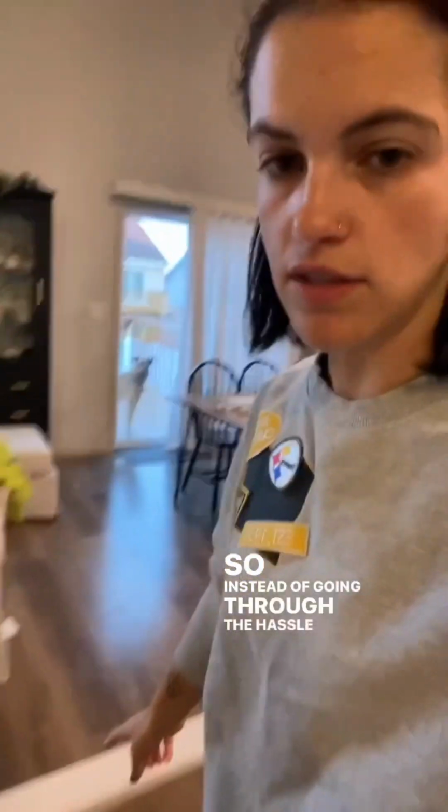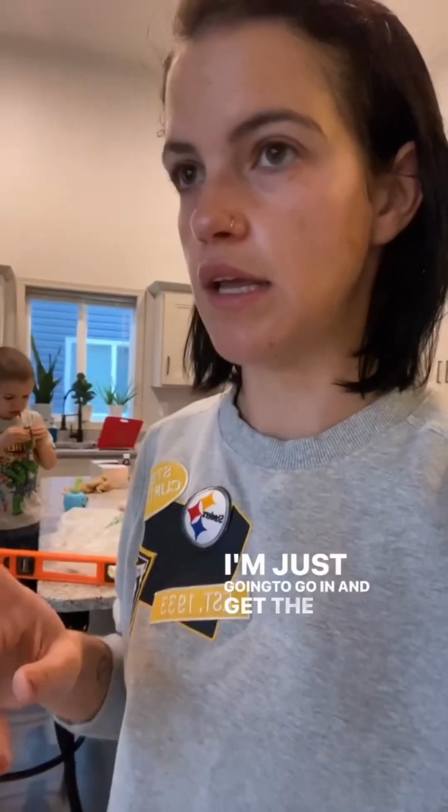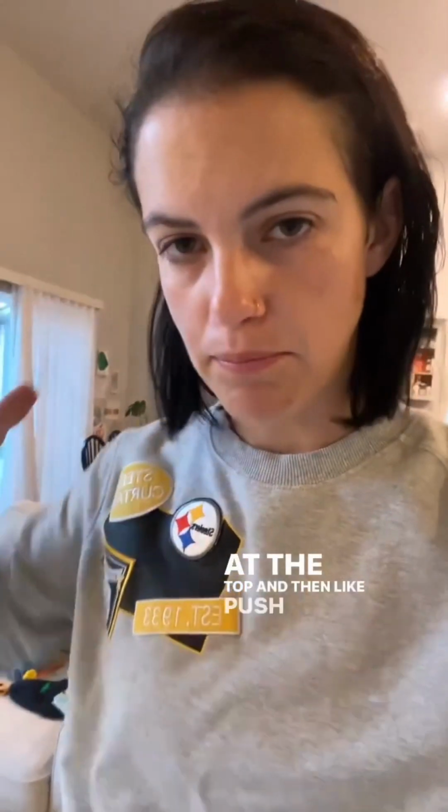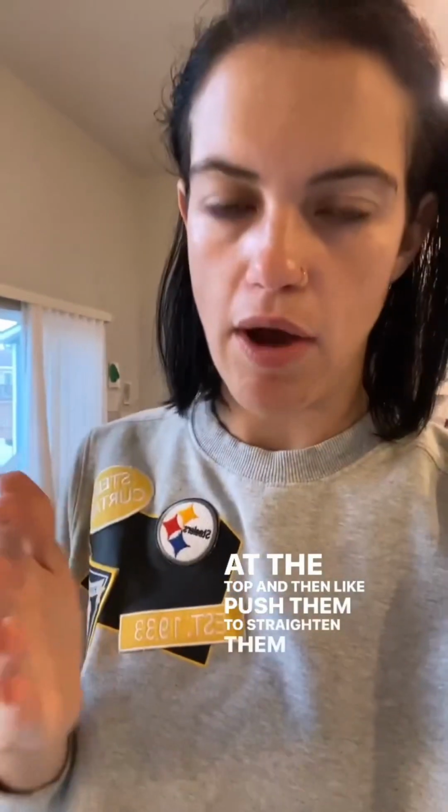And I need them to be a little bit bigger. So instead of going through the hassle of loading these up, taking them into the store with the 2 kids, I'm just going to go in and get the 4 pieces that I need. One of my friends who actually deals with this shiplap all the time says a bunch of the boards they usually get are almost always warped. What they do is they nail them in at the top and then push them to straighten them out. It's wood, so it's got a little bit of a bend to it. So I think that's just what I'm gonna do.